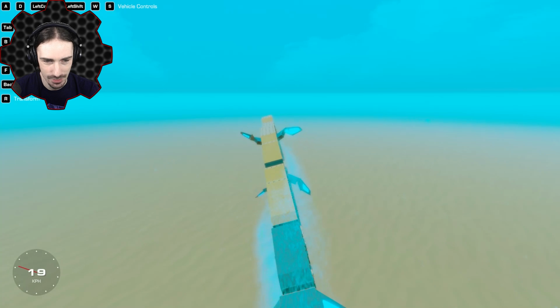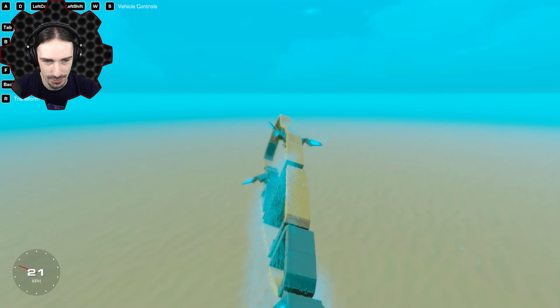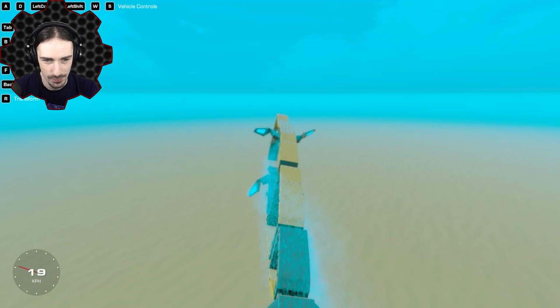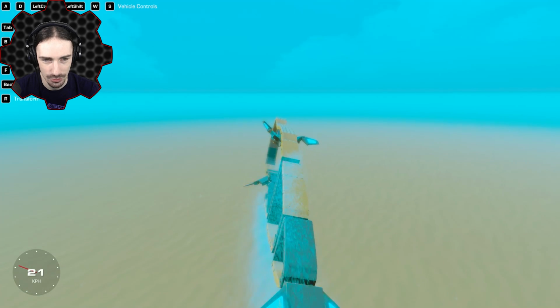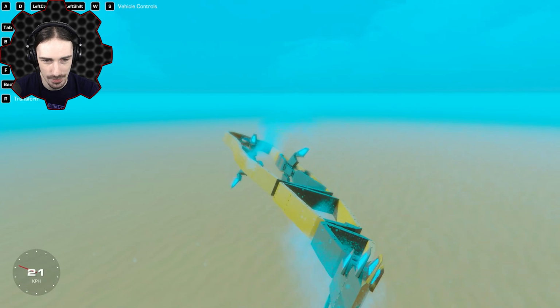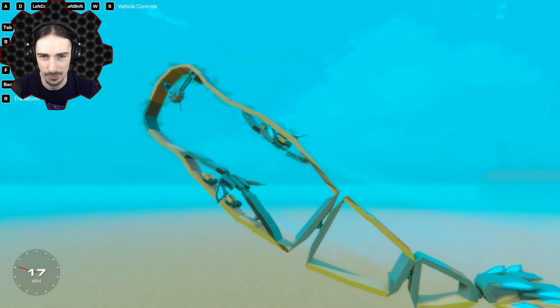It actually has some interesting looking roll controls. Look at that. That looks really satisfying. This feels very peaceful. I feel like this is a whale having a nice, relaxing cruise, a nice, relaxing swim into the water. Okay, let's see what happens if we breach.